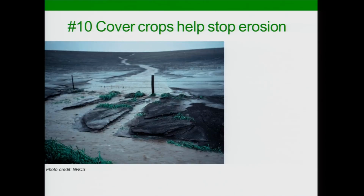Okay, point number 10, cover crops helping with soil erosion. Kind of our old purpose for cover crops.